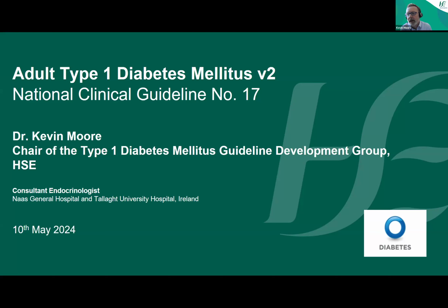The first priority that we identified was to ensure that all patients with type 1 diabetes have access to continuous glucose monitoring. And we all know, because this is becoming a reality throughout the country, how important continuous glucose monitoring is in helping people to navigate the high level of glucose fluctuations that are present every day for patients with type 1 diabetes. So I think this is a really important recommendation for all of our patients.